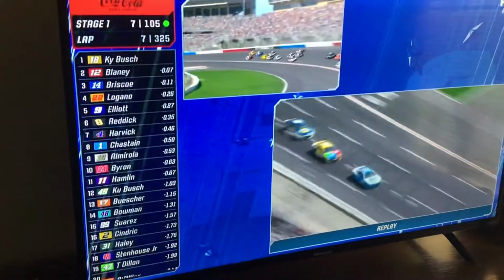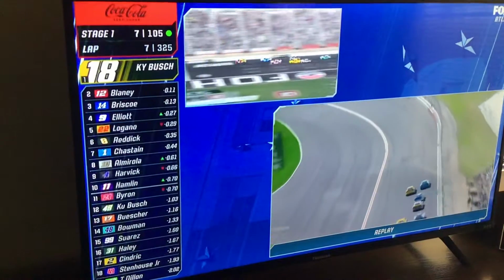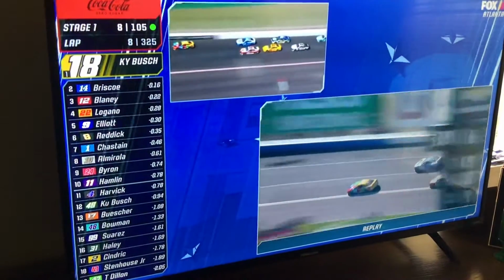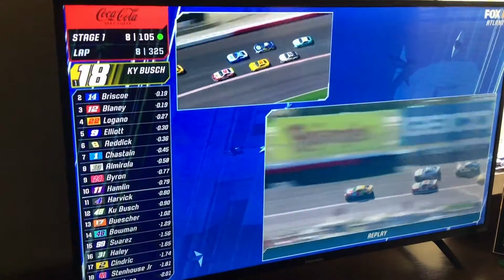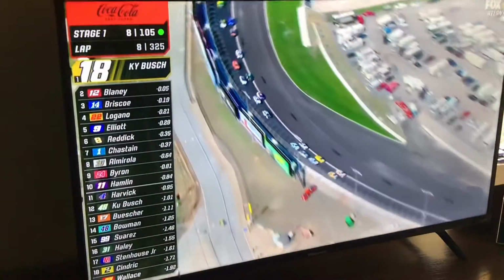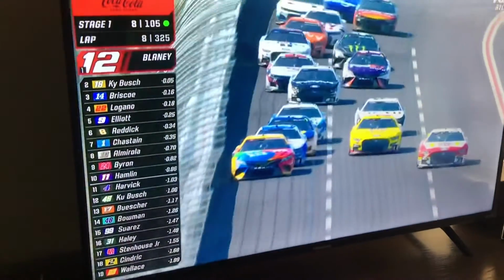See, Chase Elliott got to the rear bumper of the 18, gave him a big shot. Look at the draft that these cars create down this front straightaway. Well, that's something you don't see a whole lot in a place like Daytona or Talladega, where you get that kind of a run and complete the pass. 3 wide, all the way down to turn 2. From turn 3 to turn 2, they had Kevin Harvick stuck on the outside, and they were 3 wide.